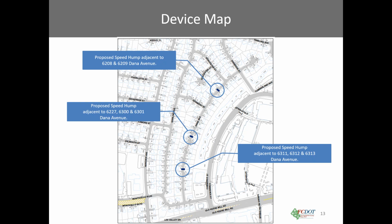Yeah, so like we said, the map for the device locations is part of the presentation. If you contact Aaron Campbell at the Franconia office, he will be able to send that presentation to you, which will have a map included that shows the device locations. We can read off the addresses where the device is located if you would like.